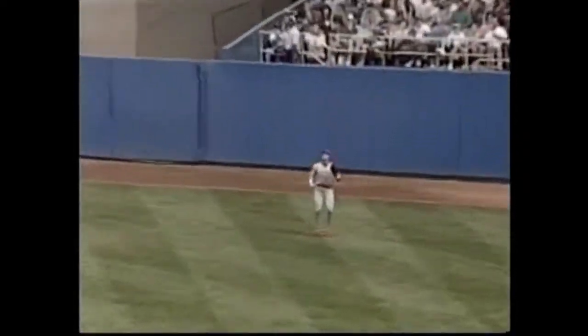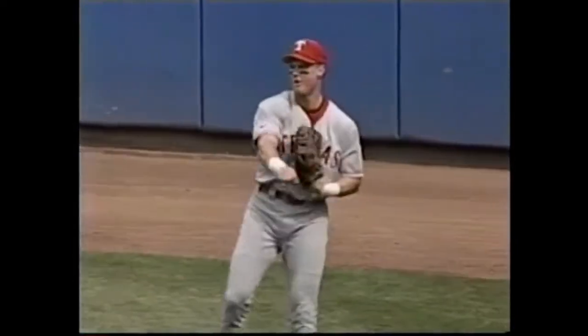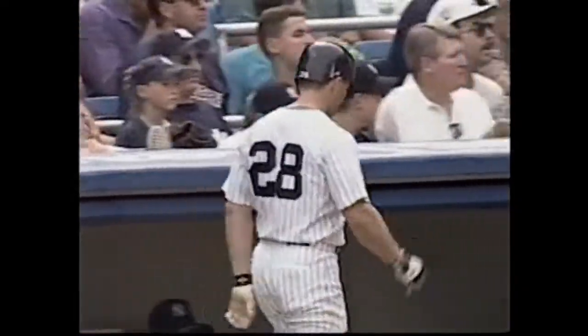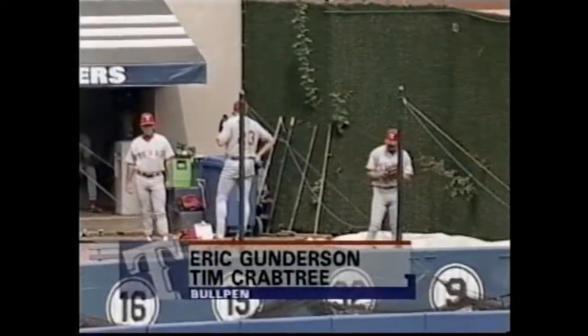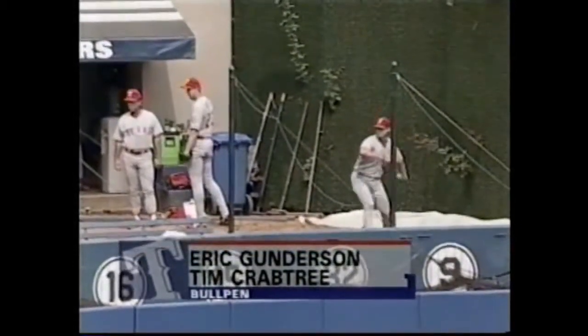Right, and that child has a little present, and he doesn't care if it's broken. That'll bring up Chad Curtis. High fly ball to the right fielder, Mike Sims. He camps under it for the second out of the inning. So 2 up, 2 down here in the bottom of the 6th. That'll bring up Scott Brocious, and he has shown some very fancy leather this afternoon. There's the lefty, Eric Gunderson, and Tim Crabtree, the righty.